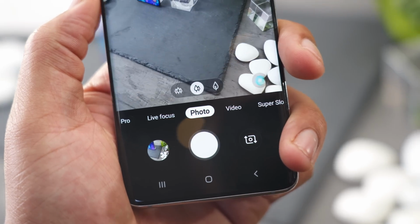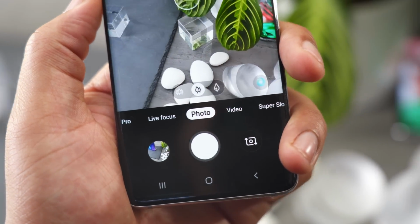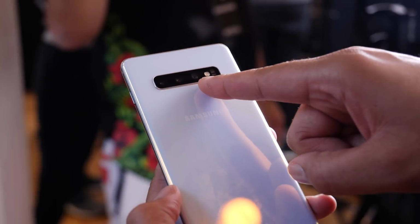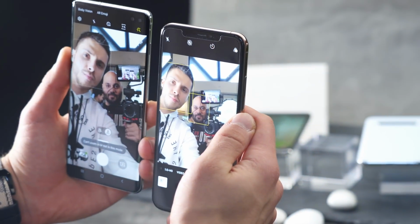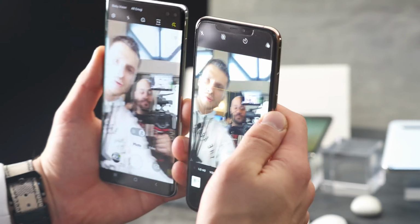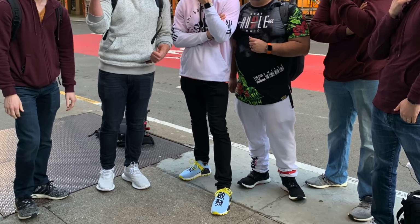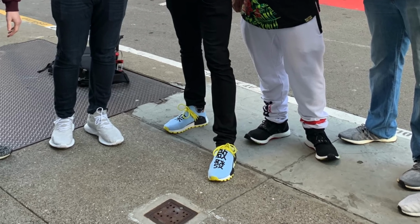Samsung's also enhanced the intelligent scene optimizer. That's where the camera figures out what you're pointing it at to optimize all the settings to give you the best picture possible. One of the newest shot suggestions this year is one specifically dedicated to shoes. So all you sneakerheads out there, pick up a Galaxy S10 if you want to make your shots of your kicks look even more fire.